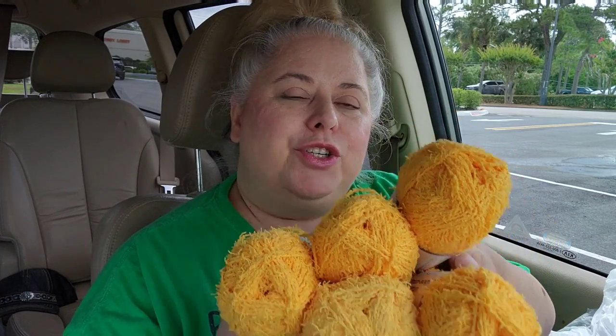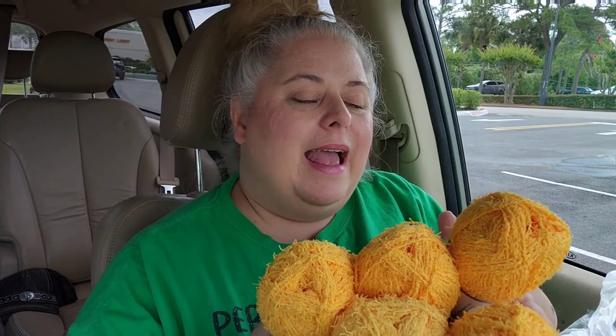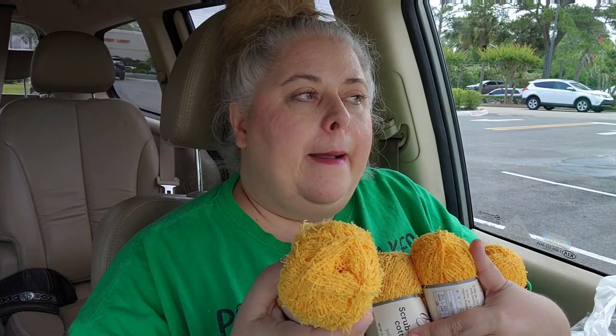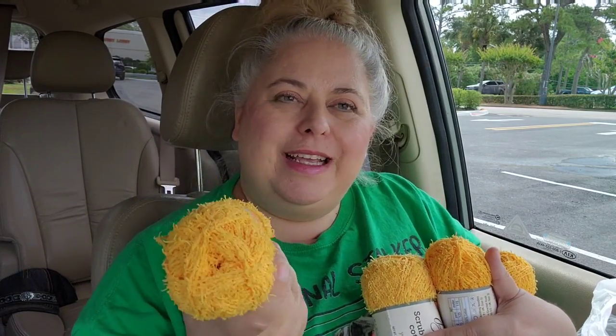I can't wait to incorporate this color into my scrubbies, my sponges, my pucks, my scrubby pucks, and you know, it goes a long way. It really does, because you don't use a lot of this in each of those projects, because you use it with the cotton. You don't use this by itself, or at least I don't. I don't like using it by itself because I like incorporating it with another strand of cotton.